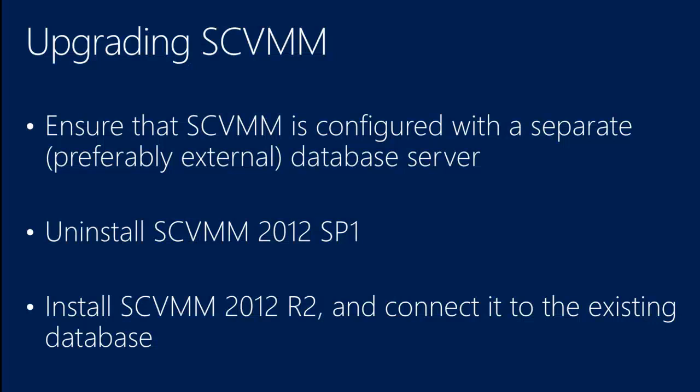But what your best option for an upgrade type scenario is that when you deploy System Center Virtual Machine Manager in a virtual machine, you actually set it up with an external database. So System Center Virtual Machine Manager allows you to install everything on one box. You can do that. But it also allows you to put System Center Virtual Machine Manager on one box and put the database on another. So why would you want to use the database in another virtual machine?